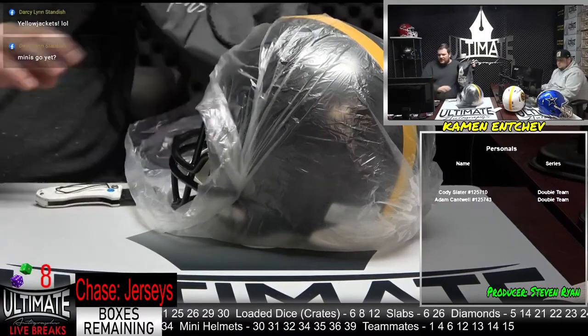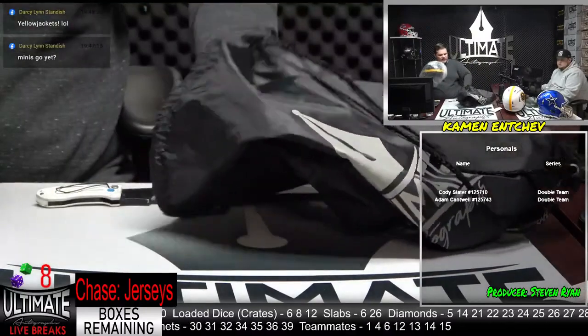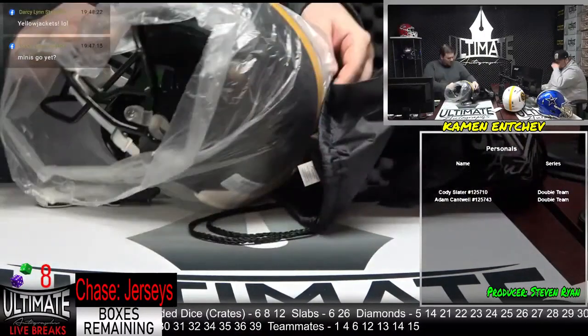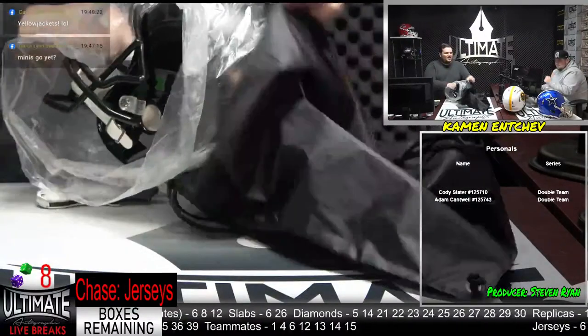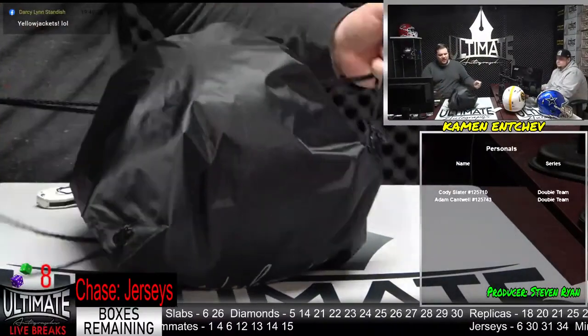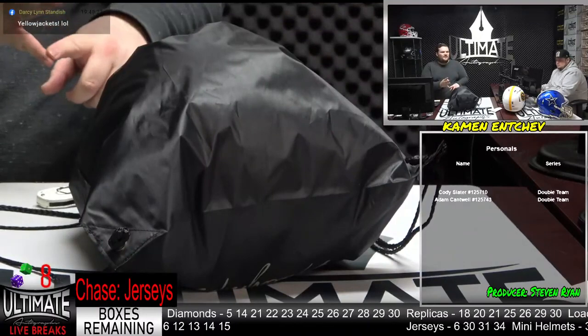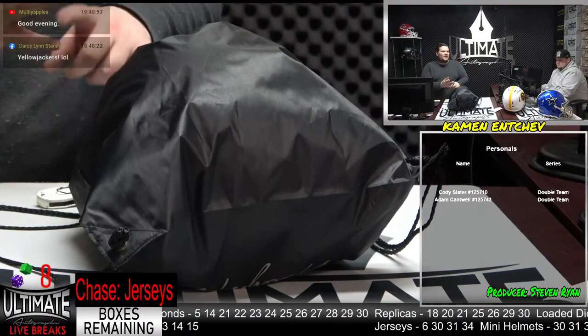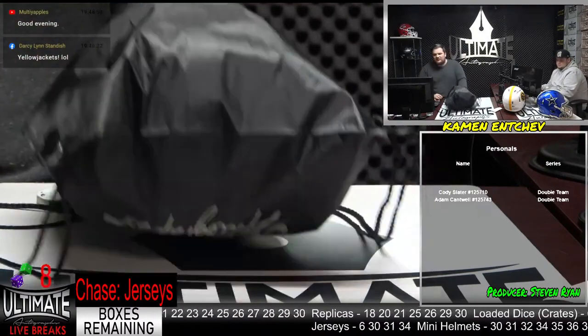Yellow jackets, LOL, says Darcy. These are yellow colors. Authentics especially have been wild today. Yes. I believe Authentics, correct me if I'm wrong, Lawrence Taylor, Nick Bosa, Deion Sanders, Ricky Williams, Terry Bradshaw, and Aiden Hutchinson. Just to name some, yeah. Those are the 6 Authentics we pulled tonight.